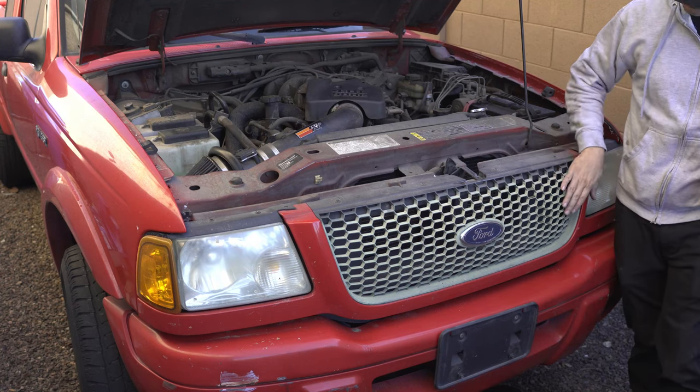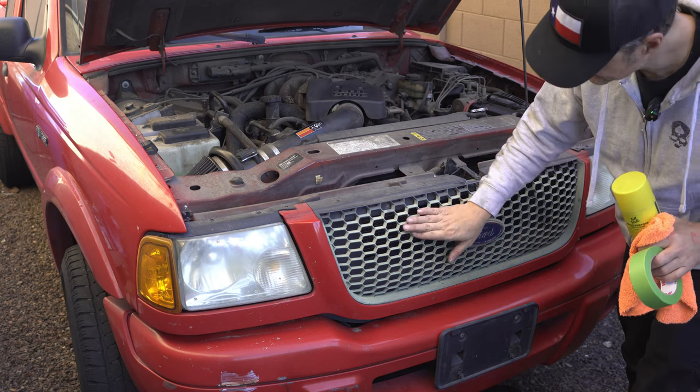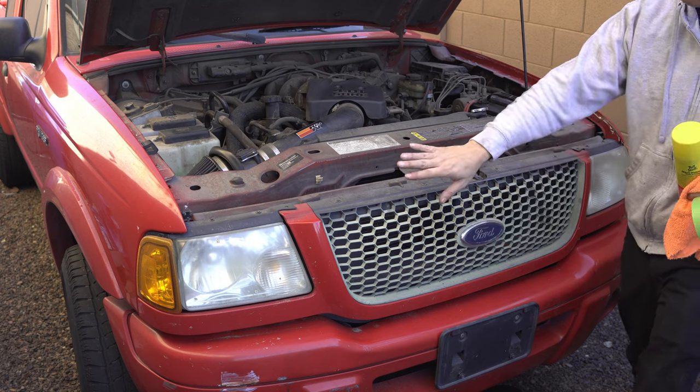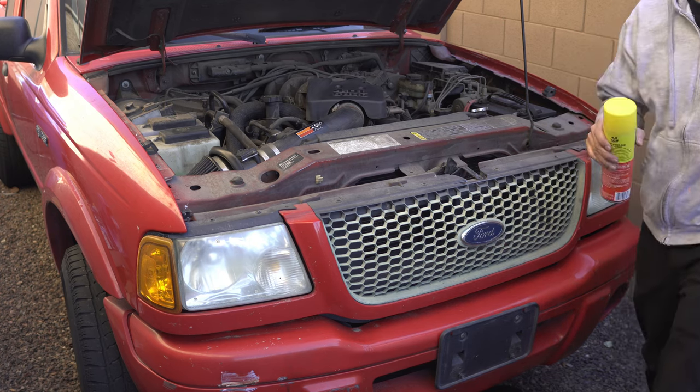We're going to try to improve upon this grill here. It's supposed to be black. So I think we're going to tape some of this out and then put some color on it. I'll see how that looks.